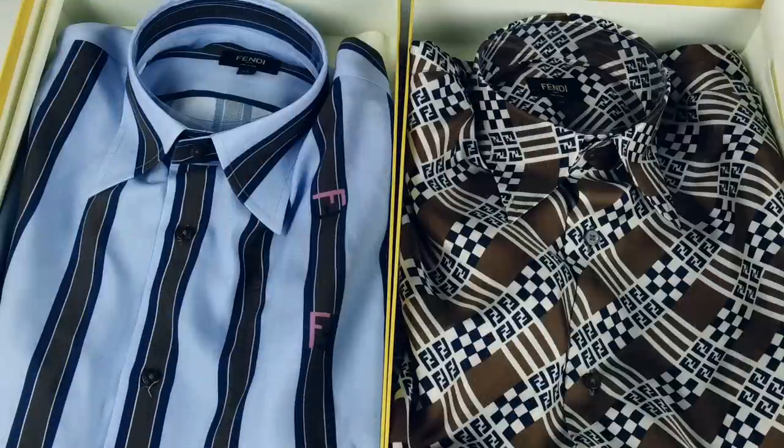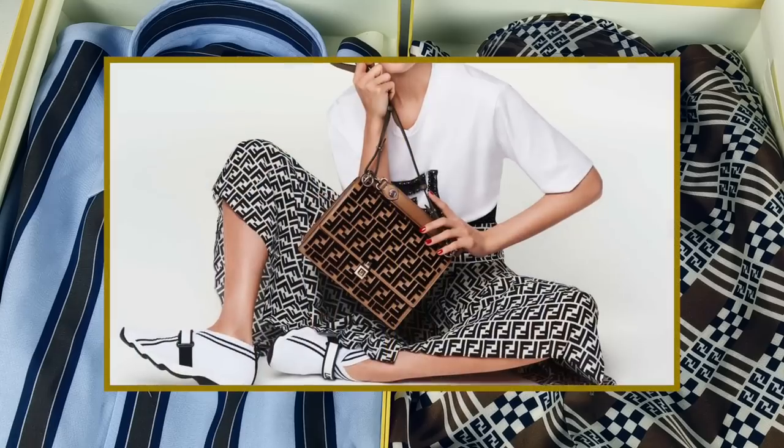I'm not exactly sure which one of these I want to keep, or if I want to keep both of them, or maybe I'm looking for something else. But I've had my eyes on these since they premiered. Fendi's having a big logo resurgence in the past season. I think they even have a capsule collection.